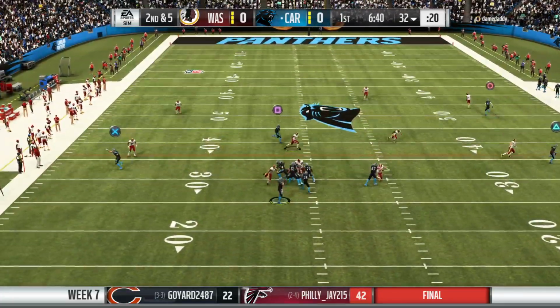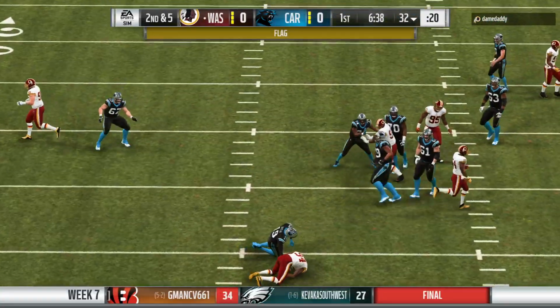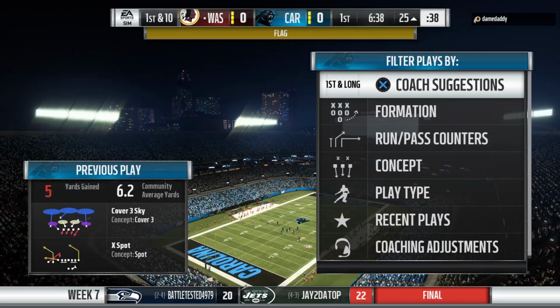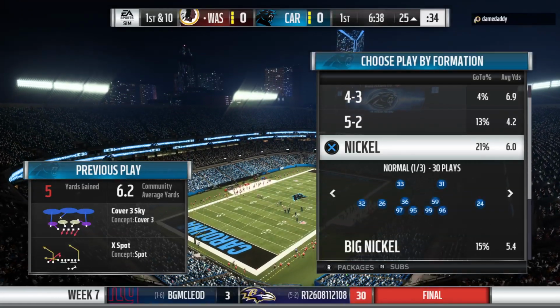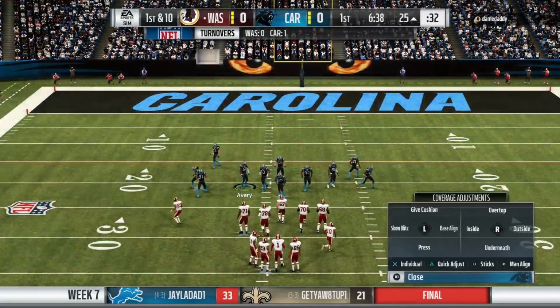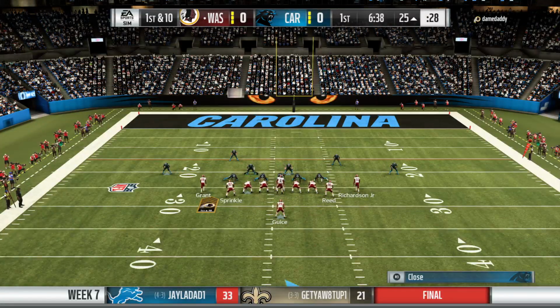Second down, Vick. He rifles one that's intercepted. Picked off at the 40. And he's going to be brought down by the face mask. Here come the flags. This is going to get him a first down. And now it's 1st and 10. A big mistake, especially when you factor in the personal foul yardage.